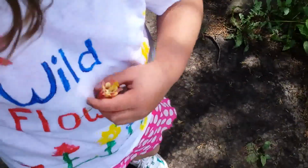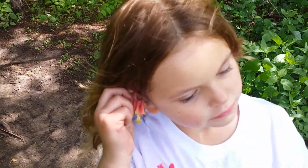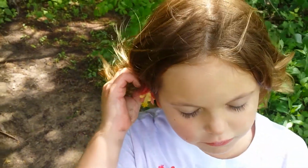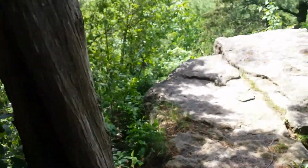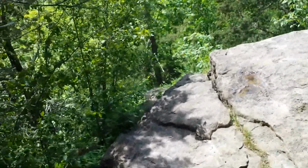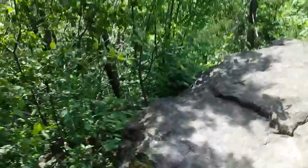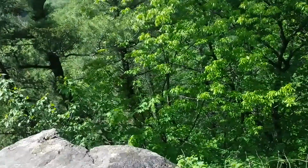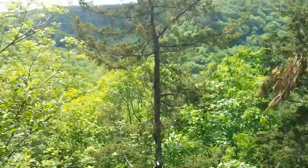Baby, can I have it? I got it. Speaking of wildflowers, why don't you put that in your hair? Okay. Put it in your hair. I don't know if it's going to stick. Ha! That's cute. Looks like it's sticking out of your ear, but yep, give me a hand. It looks like something's going out of my ear. Hop down. I'll hold your hand. Like that. Alright, just stand there. You can see the actual river right down there.